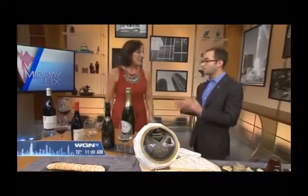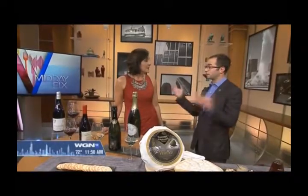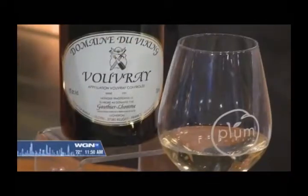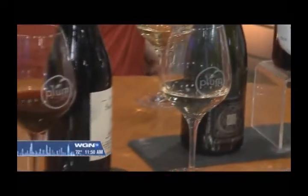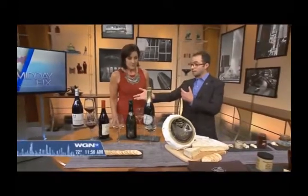Great. So you can choose a red or a white. We always think of white only. These are Loire Valley wines. So Loire Valley, the garden of France, the longest river in France. Very diverse styles of wine. There's the most different styles of wine of any region of France. So you've got everything from great sparkling wines to red wines here.